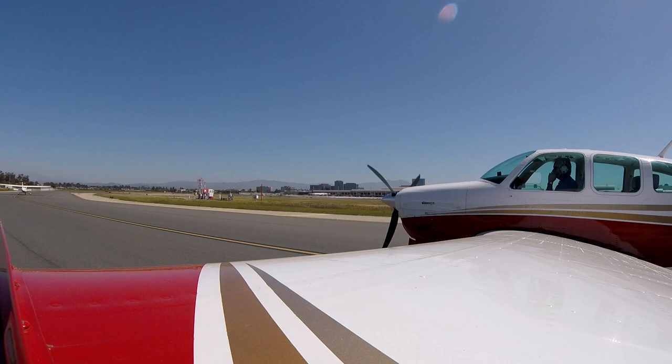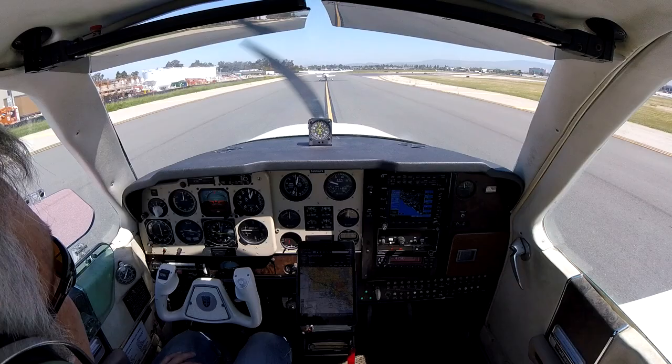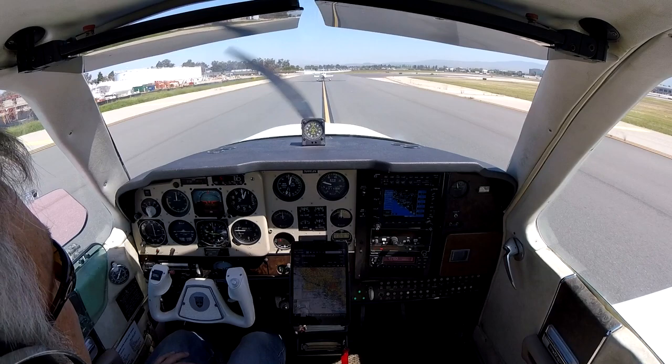Cessna 5364 Kilo, John Wayne Tower, you up? 64 Kilo, how is it? 64 Kilo, cross runway 20 right without delay and hold short of runway 20 left, traffic on base. Cross runway 20 right and hold short of 20 left, we'll expedite, 64 Kilo.